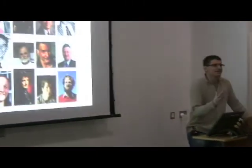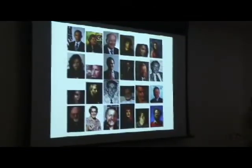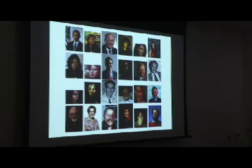And there's other domains that are similarly, fundamentally simple. So this is just the results of a Google search for portrait. Somehow Watson and Crick showed up, and nearly everybody is white. But that's the result that you get. And so this is also somehow a limited domain.